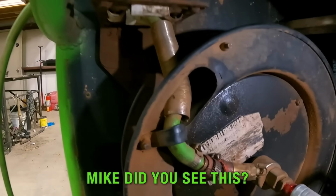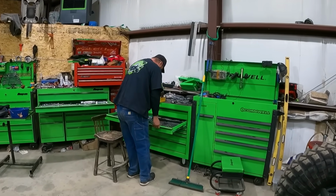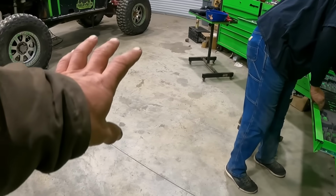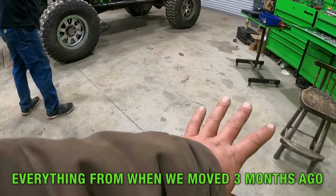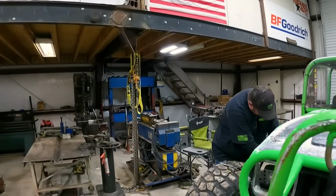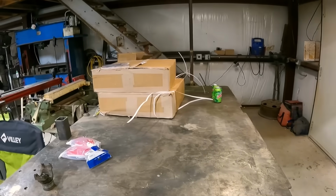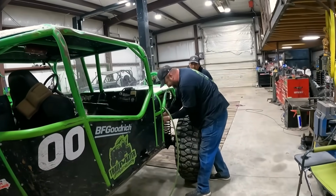Mike, did you see this? What's that? Oh, I need a nut driver. Oh, look, I know right where it is. Yeah, you may notice there's something missing from this general region right here. Everything from when we moved 3 months ago. Yeah. We cleaned the shop yesterday. Or was it 4? Flat surface. More flat surfaces. All available to stack Mountain Dew cans or whatever we like.